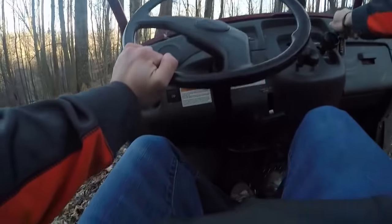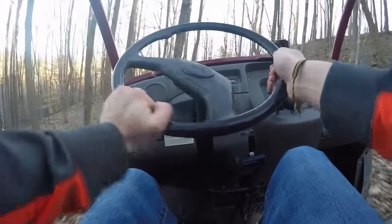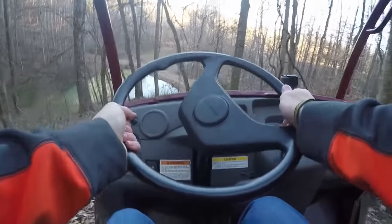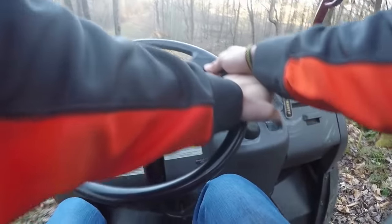Okay, guys, I made it out, and I even shaved this tree a little bit in the process. So now that I'm unstuck, I'm just gonna head on over to my shed hunting spot, get out on foot, and just start looking.